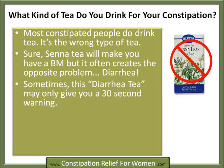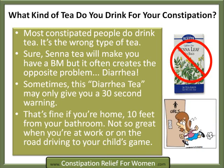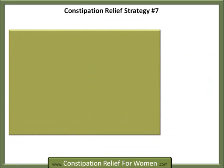Sometimes this, what I call diarrhea tea, may only give you a 30-second warning. Now that's fine if you're at home, 10 feet from your bathroom, but not so great when you're at work or on the road driving to your son or daughter's hockey or soccer game. So in constipation relief strategy number 7, I want to show you how to make a potent ginger tea that will help you with your digestive tract.